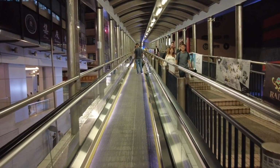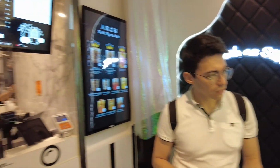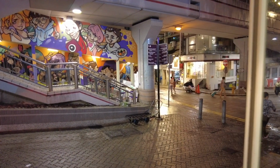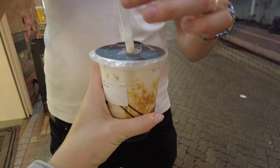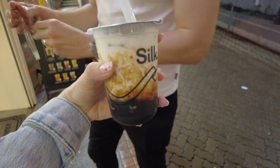So people can commute home without needing to climb 1,000 steps because Hong Kong is really hilly. We actually exited in one of the sections and went to this bubble tea store called Silk. During 7 days in Hong Kong, we've tried multiple bubble teas, but this one was my absolute favorite. So if you are ever in the mid-levels area, I definitely recommend Silk.